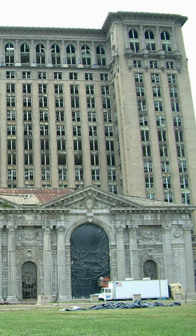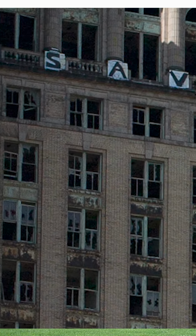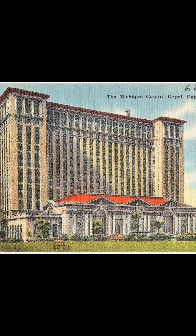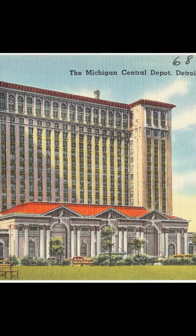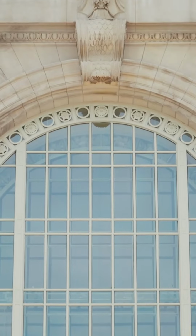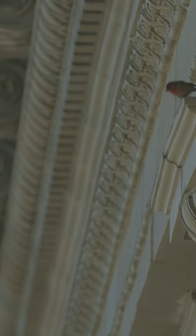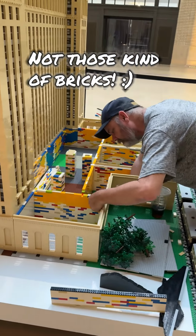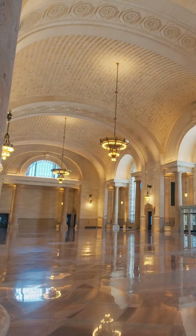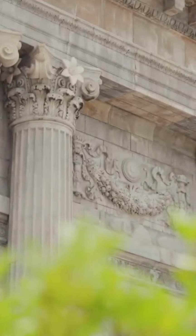For the 35 years since, it's been a monumental relic standing like a giant ruin near the center of the city. But of course, it wasn't always that way. This building was once the tallest train station in the world and one of the greatest buildings in America. Opened in 1913, it was designed by the architects of New York's Grand Central with the same level of detail. 8 million bricks, not those kind of bricks, 55-foot vaulted ceilings, over 100,000 square feet of windows, and hand-carved stone everywhere.